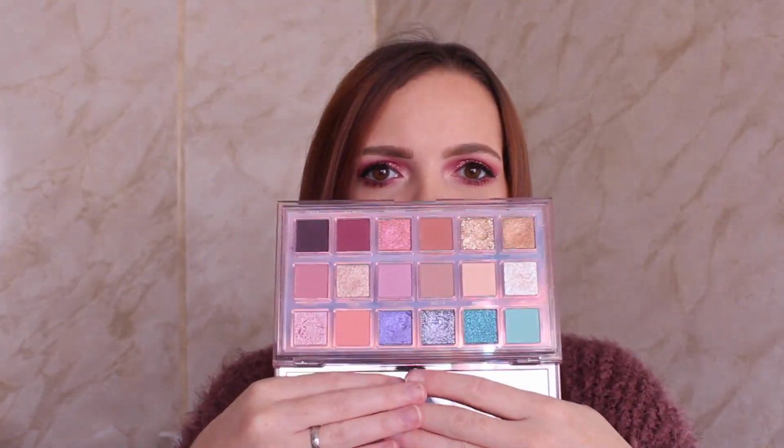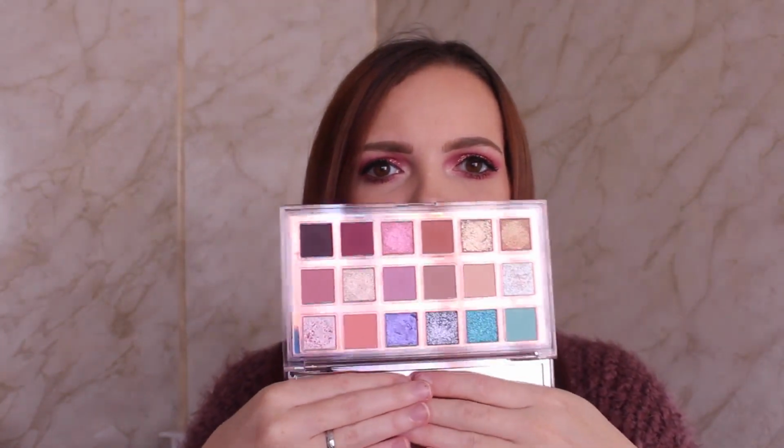The packaging on this is so pretty. It is plastic packaging, but it does feel weighted, and I think it's gorgeous. I think Huda Beauty usually does a good job on her packaging. Even her cardboard packaging I usually like. So you open it up, it has a huge mirror, and then these are all the shades. Like, look at those.